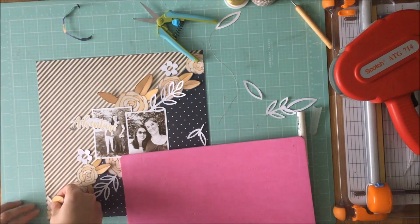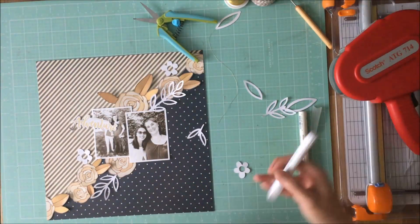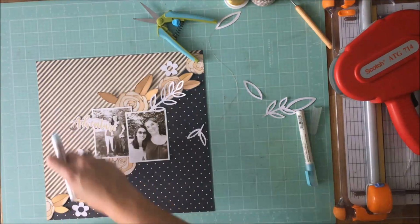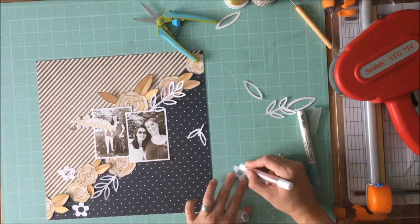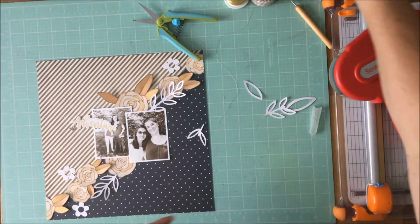So, sticking these down in such a way as to just have adhesive behind the circular part of the flower and leave the leaves so that they have some dimension. These white flowers, again, are just to punctuate the other florals that I want to be the emphasis of the page.